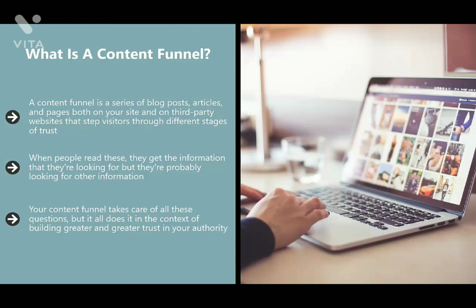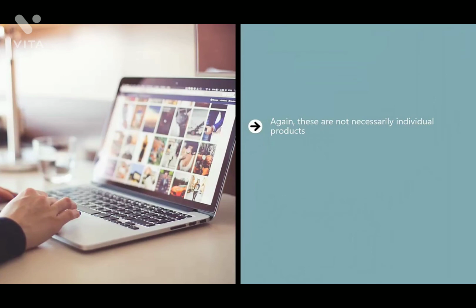If they like what they read and they still have other questions regarding which solution is the best, they can click the link, and then you would lead them through your comparison of the different types of solutions out there. Again, these are not necessarily individual products. These can be just different ways to purge your dog. You can compare the different ways of purging your dog. There's a 100% organic way, and then there are the traditional chemical ways, so on and so forth. You compare these to highlight to the reader that you can be trusted because you know enough to be able to compare, and then you suggest a specific solution, and when they click through to that, they end up in a trust page.